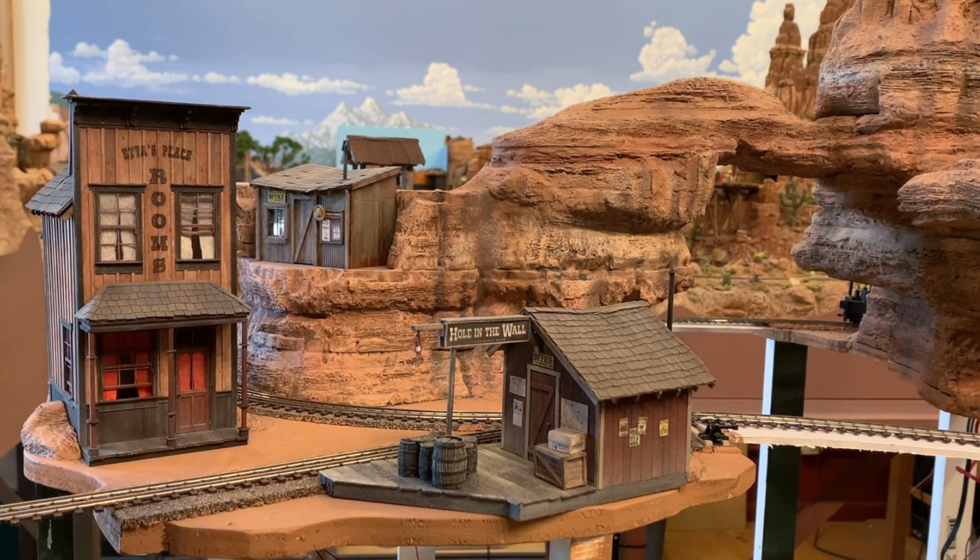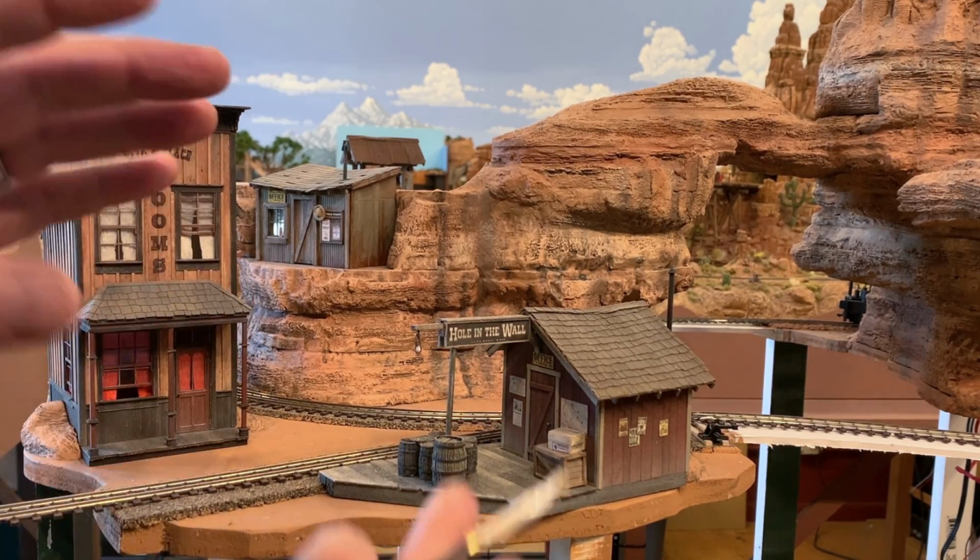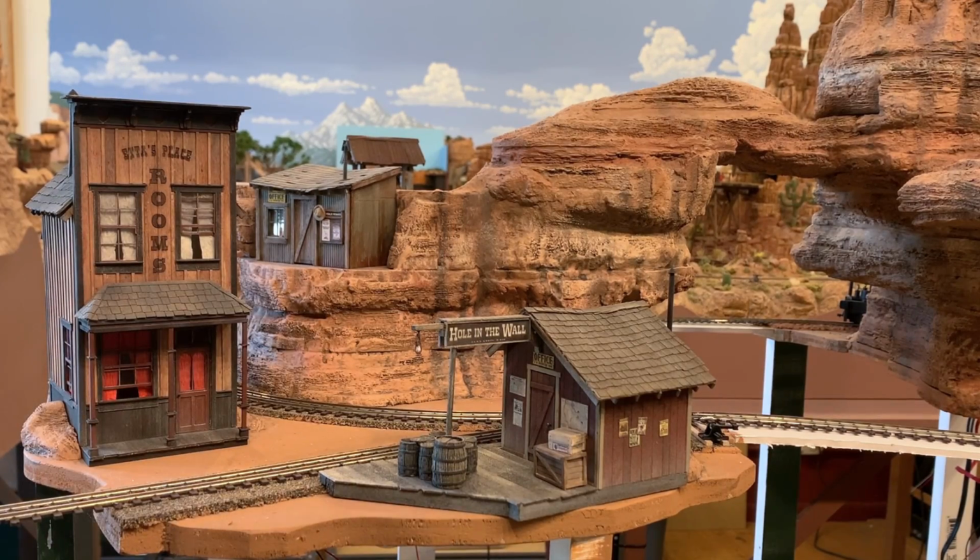Because my philosophy is, I think it's better to reuse these things right away than to have them sit in a box and get dusty and possibly damaged or even lost. It's better to have them glued on as part of a larger model. And, if you got it, use it. So that's what I'm going to do.